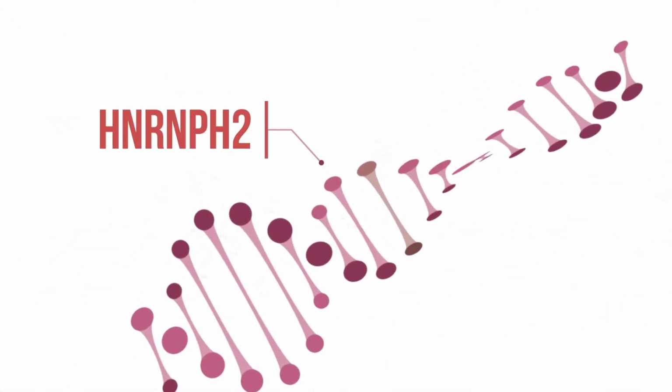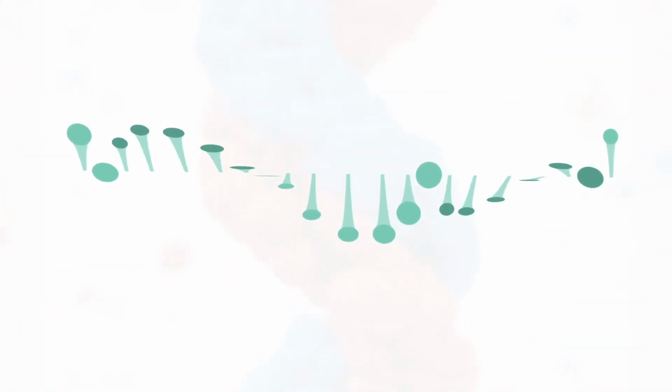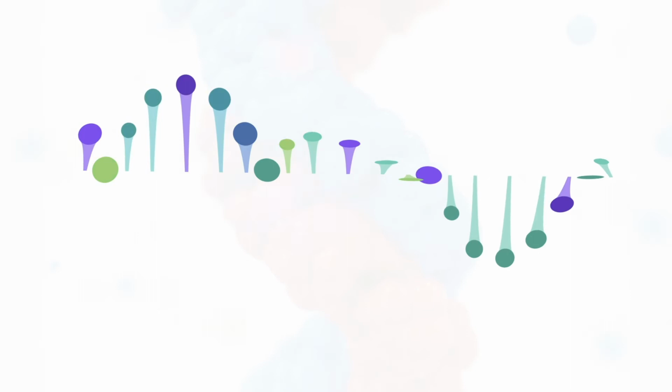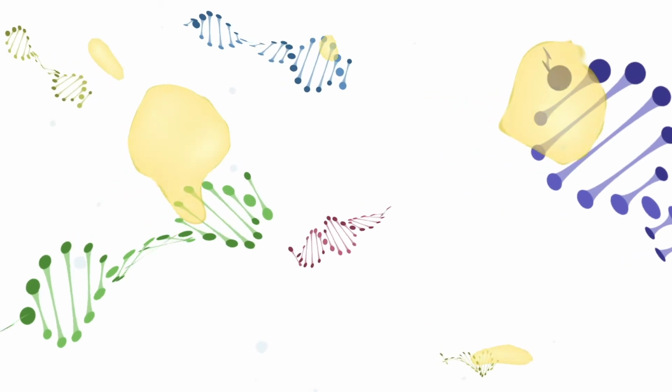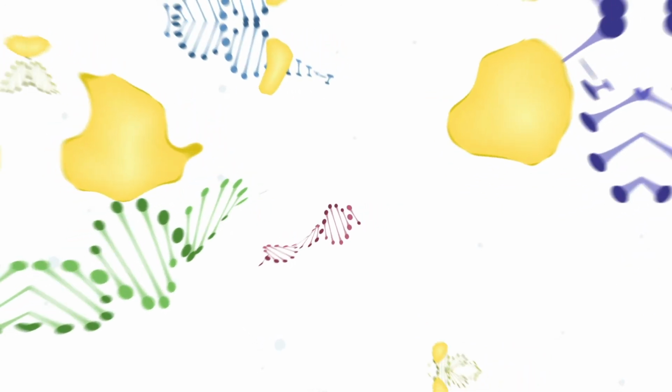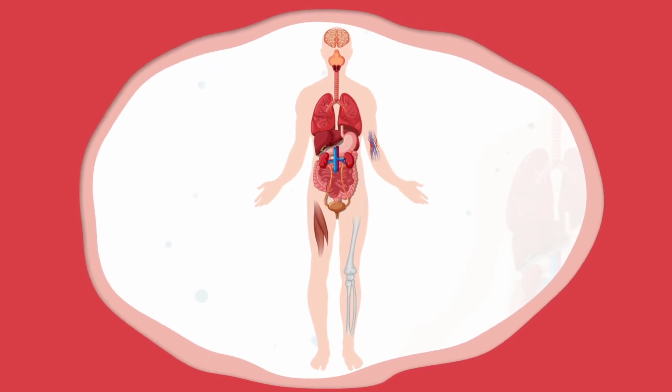The HNRNPH2 gene is one of 25,000 genes in our body. It's involved in a process called RNA splicing, which takes the instructions from our DNA to create proteins. A single RNA message can be spliced or edited in several different ways to create different instructions that create different proteins. This process allows our bodies to create all of the different proteins that we need to help our bodies grow, work properly, and stay healthy.